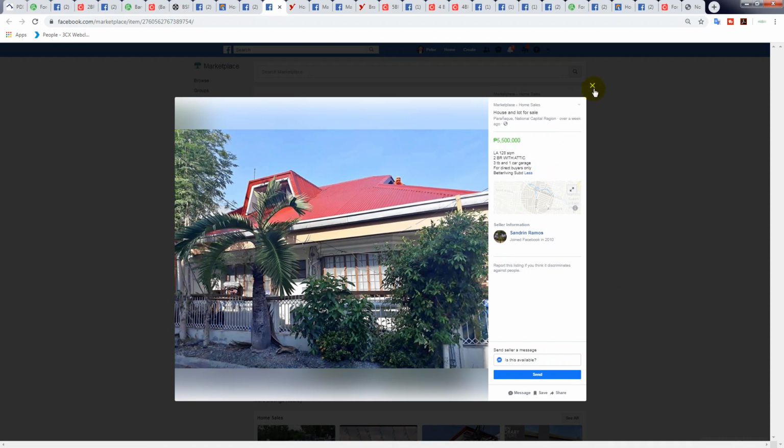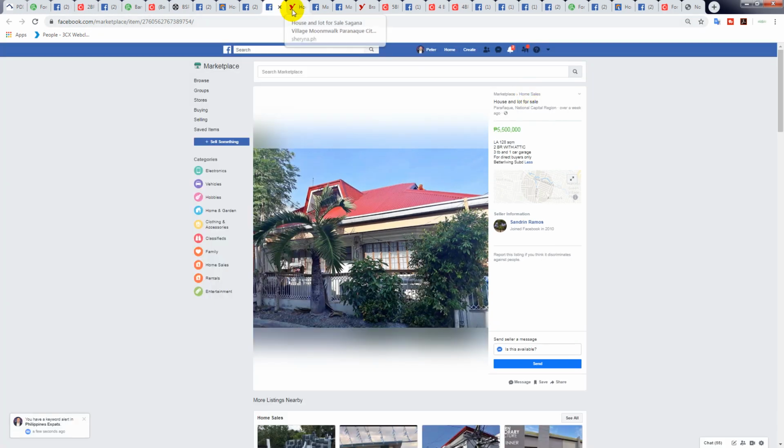Like, just the floors, okay? Like that old stone or marble floorboards that look really, really nice. That's just one example. So quite nice for 5.5 in Better Living.